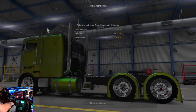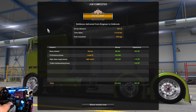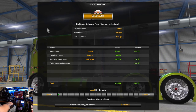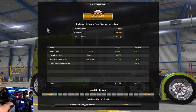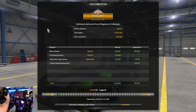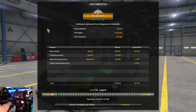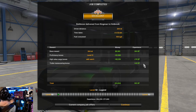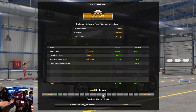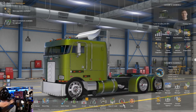Let's drop that trailer. See how we did. So 244 miles. We got 4 hours and 52 minutes. 50 gallons of diesel consumed. And, you know, we got the proficiency bonus of $3,960. Damn. And then we got the high value cargo bonus and trailer maneuvering bonus. We got 40 XP for that as well. So, damn. $14,000 for that load. It wasn't bad, and I think we leveled up too, so hell yeah.